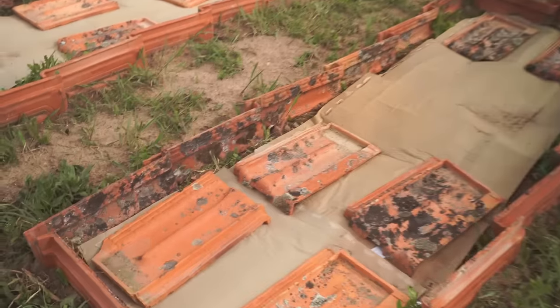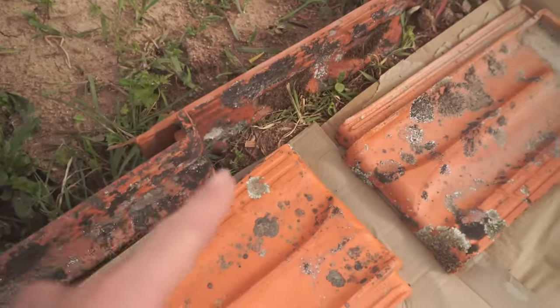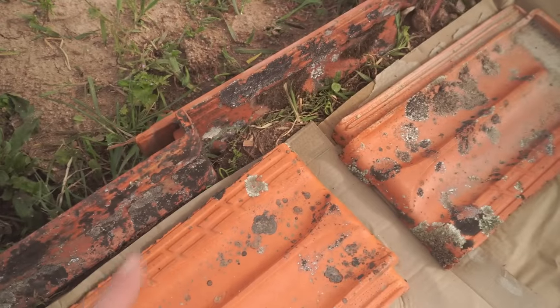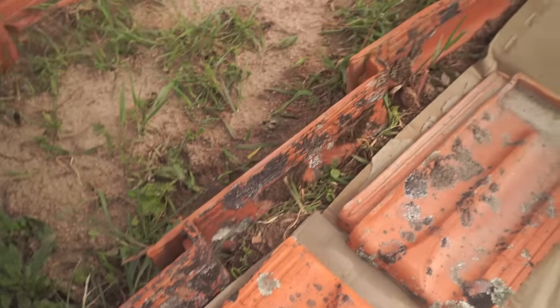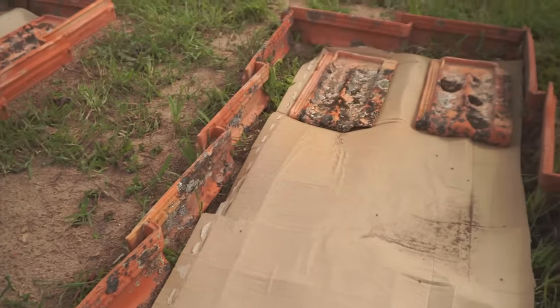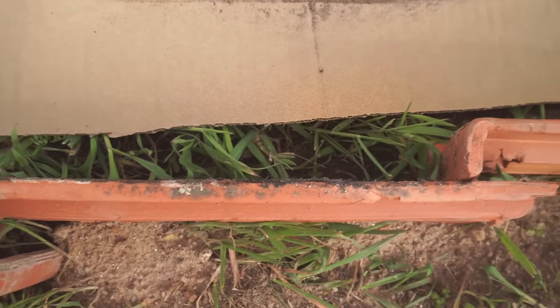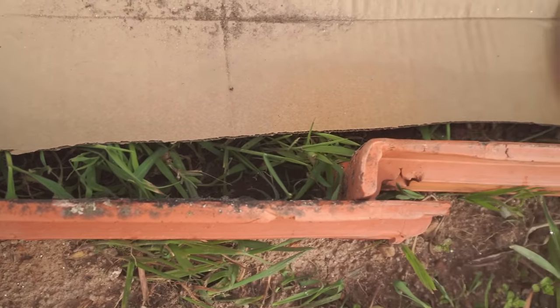So the first change I'm going to make is how I do the cardboard. You can see here there are slight gaps because the tiles aren't actually running completely straight, so that's still leaving that side edge a little bit vulnerable for grass and also weeds growing through. So I'm going to put the cardboard down prior to doing the tiles.